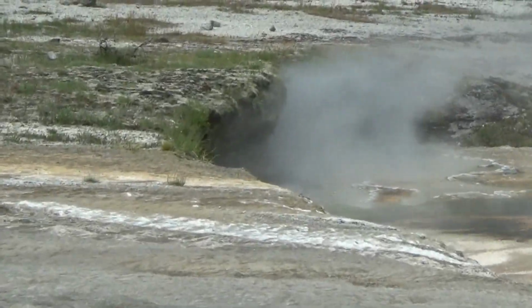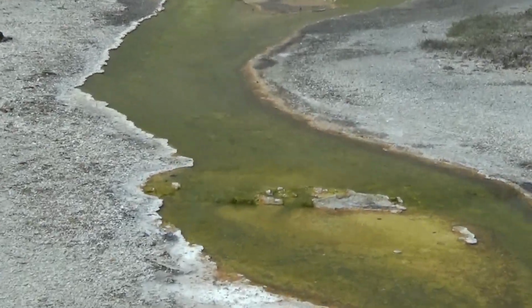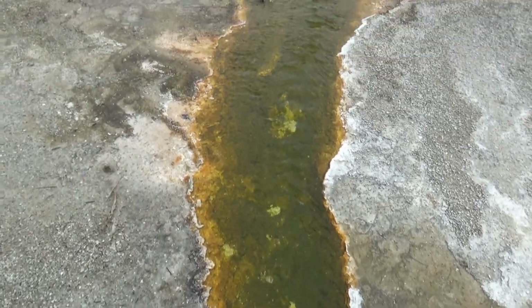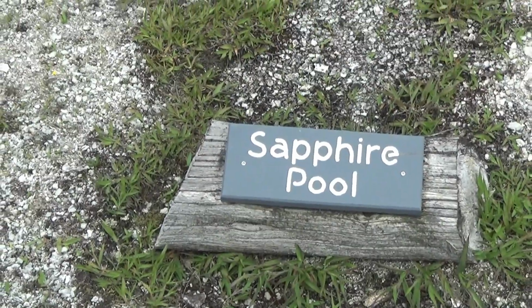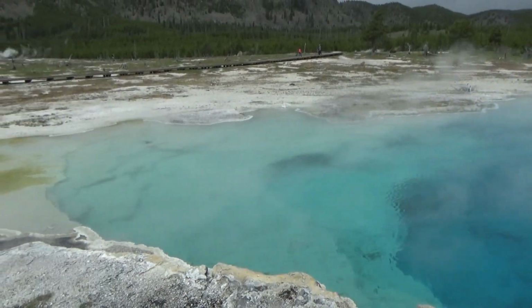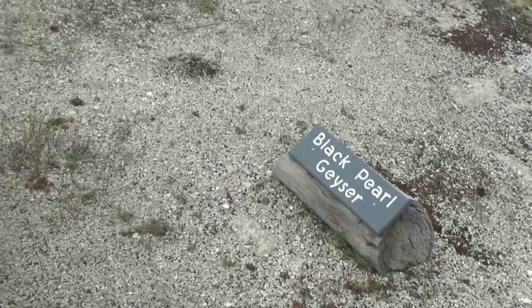Only if you're good, you guys. There's a big pool. But the runoff is a strange green, yellowish green color. Doesn't look like the color of the pool, which is a nice sapphire blue. Interesting. Sometimes I wonder if these geysers will erupt while I'm standing about 8 feet from them.